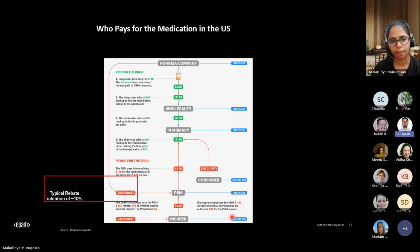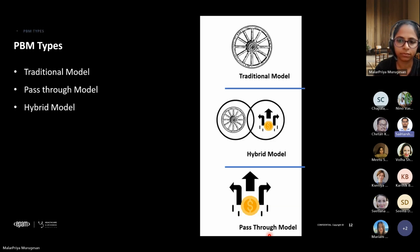So this is how the PBM plays a mediator in the whole process, so that though they are paying $140, and $130 at the pharmacy, it is actually costing the insurer only $95. So everyone is paying fairly, right? And they are generating the money. So this is how the whole rebate works, and at every stage the different actor gets the money. I hope it is clear, and then we can move to the next PBM types.